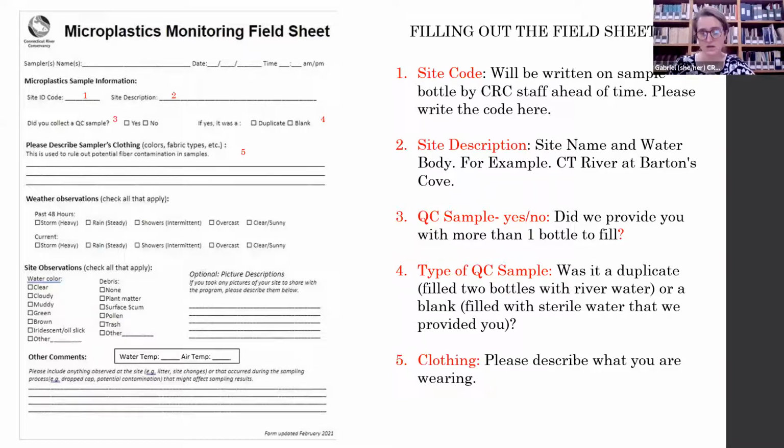Number 5, please describe what you're wearing. One of the big things with microplastics that we're going to try and track down, and it's really difficult and we don't know if we're going to be able to do it, is possible contamination. And one of the biggest things is clothing. So we ask that folks write down what they're wearing.